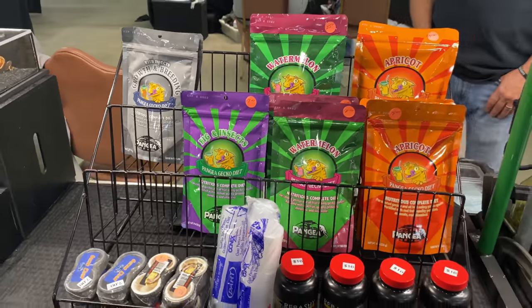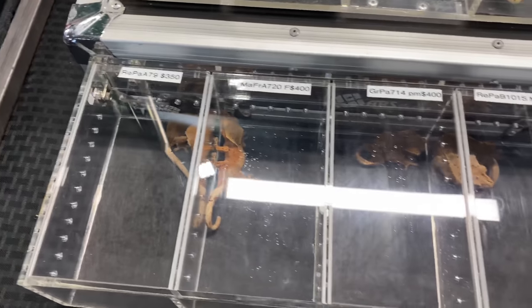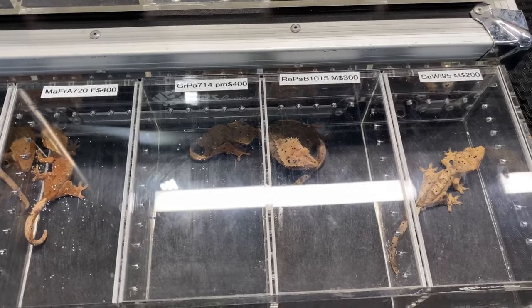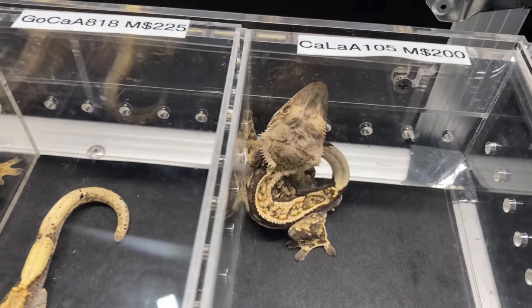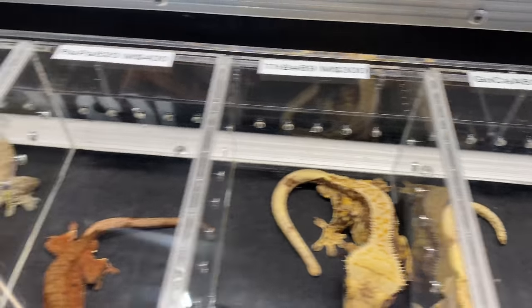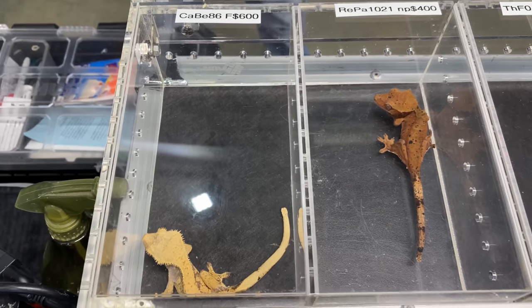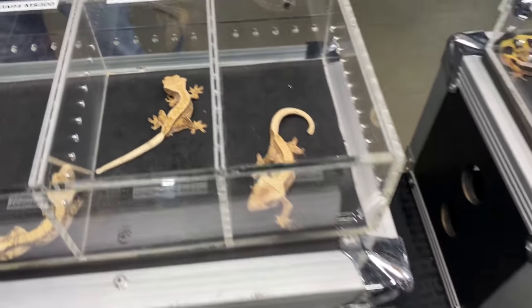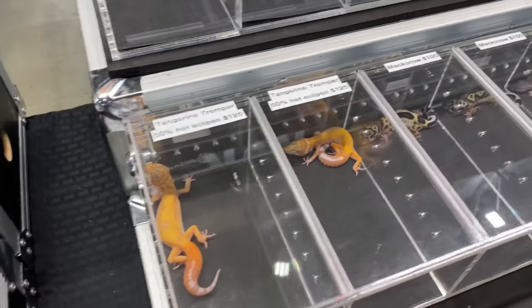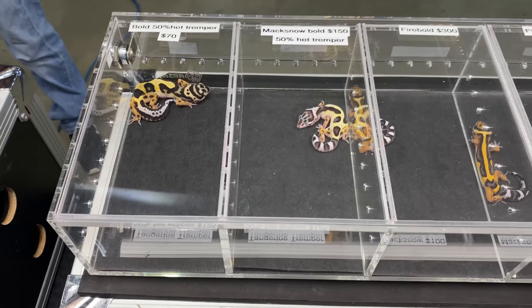Got some Pangea. Some more cresties down here. Lots and lots of cresties here. Some really nice Dalmatians. I like that one. That's a nice red Dalmatian up here. Nice. I've never seen a gecko that big. Got some leopard geckos. Some really pretty.